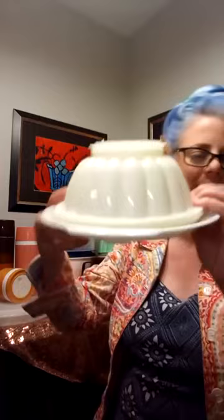So this one here. Should have got a professional Tupperware lady here. This one is going to be $15. It's one, two, three, four pieces here. It's going to be $15. There you go. Got it.